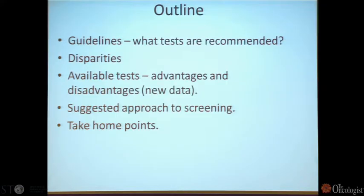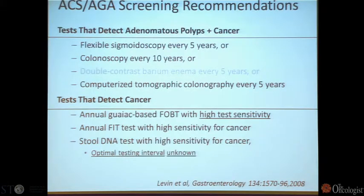So what I'm going to talk about are guidelines, a little bit about disparities. There are a number of tests, so it isn't just PSA in my world. There are a number of possibilities for how to have colorectal cancer screening. I'll give you some suggestions from our greatest thinkers on this and a few take-home points.